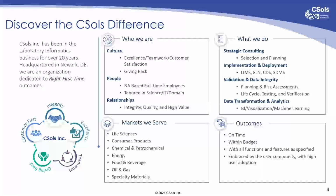CSols consultants in the LabVantage practice act as an advocate for your lab. Our priority is delivering systems that work the way your people, processes, and data need them to. So we're on your team. Our consultants are scientists first, who also have proven IT expertise. Our focus is to bridge that gap between science and technology. We work in collaboration with your labs to develop a shared understanding of your business workflows before we do anything else in the project. So that's a little bit about how our services might be able to help.